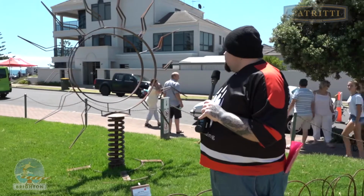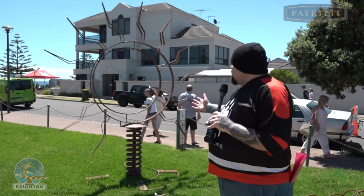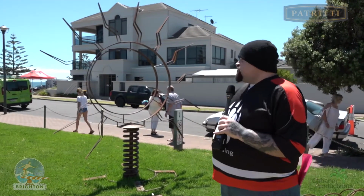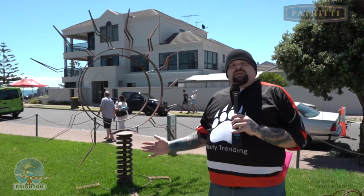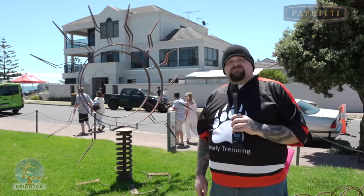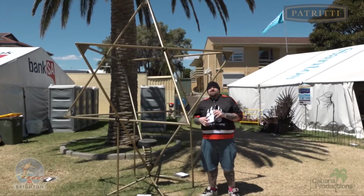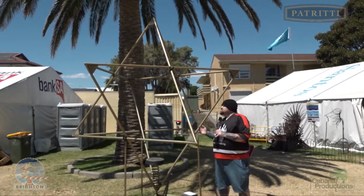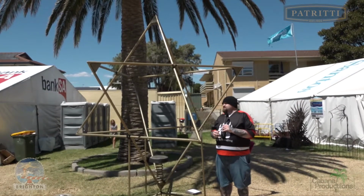This piece behind me entitled Highly Sprung, from a new artist, recycled piece. This brings the wagon wheel. Pieces like this and many more are part of this yearly sculptural event. A line, light, spirit and body. You can see the sheer mammoth size of this piece.